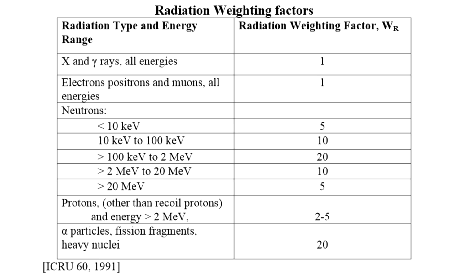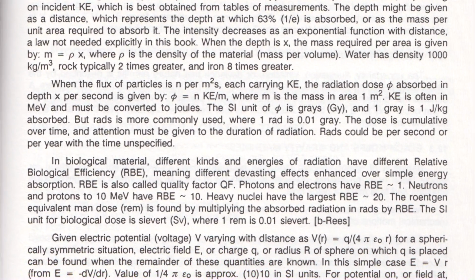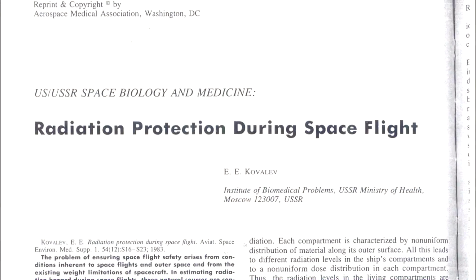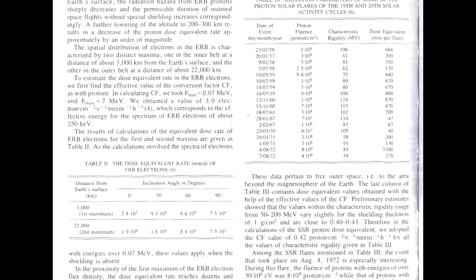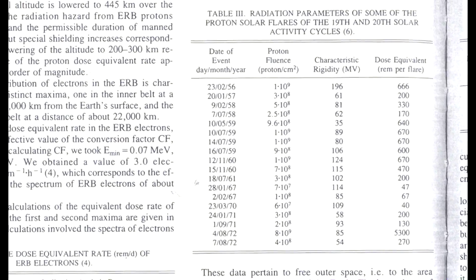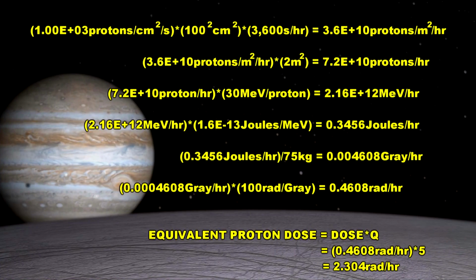I've seen much higher Q factors mentioned elsewhere. John Malden, for example, used a Q factor of 10 for 10 MeV protons and neutrons. But I'm sticking with 5, since a Q factor of 5 is most consistent with E. Kovalev's estimated dose for his selection of 30 MeV proton events. And so for the 30 MeV protons on Europa, we get a dose of about 2.3 rads per hour.